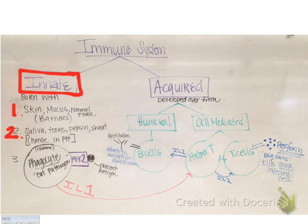So those are all innate immunities. But the third one I drew in a cell, and that's the phagocytes. And they eat the pathogen. So if you ever see monocyte, phagocyte, or macrophage, same thing. They're all innate immunity, and they eat pathogens. So that's what they do.